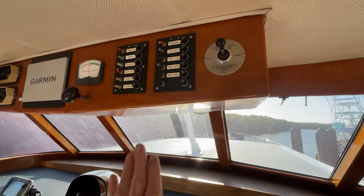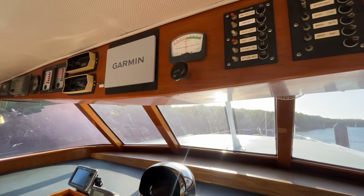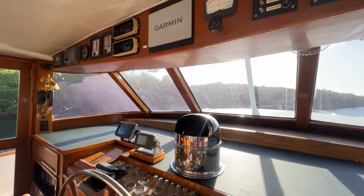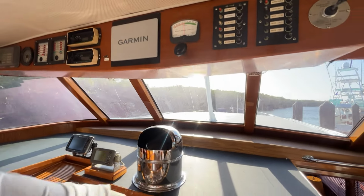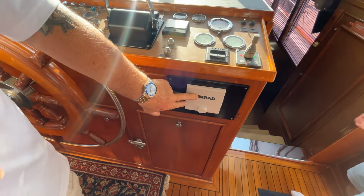And how much of the componentry up here was on the boat when you got it, and what decisions were made with regards to keeping it? When I got involved with the boat, everything was here except for this, which we put on, the new Garmin, and new autopilot. Okay. The autopilot was here. Permission? Yeah.